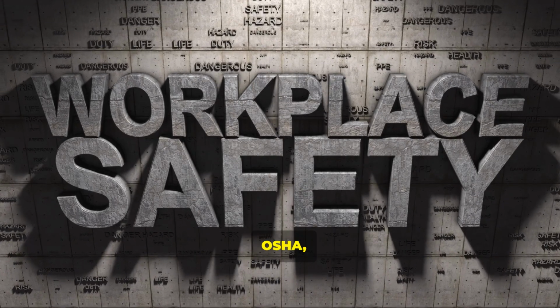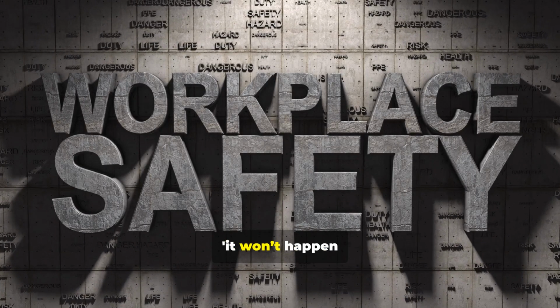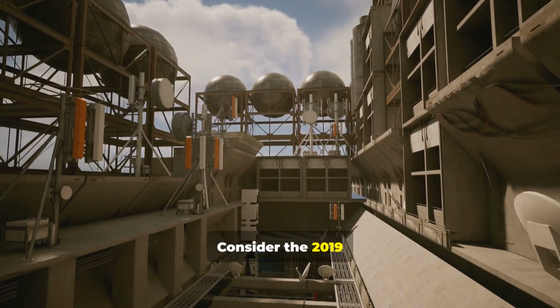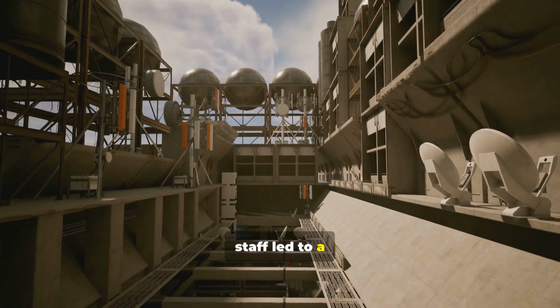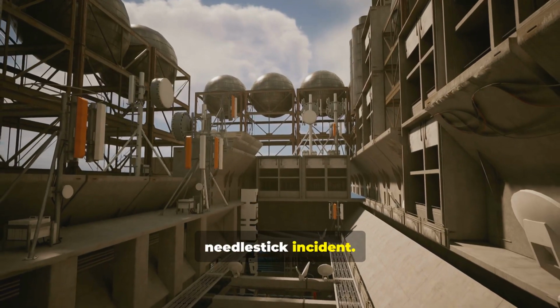According to healthcare standards, OSHA citation records show that neglect often arises from "it won't happen here" thinking. The lesson: risk may be rare, but preparation must be routine. Real-world lessons. Consider the 2019 citation of a mid-size manufacturer, where lack of an exposure control plan and untrained staff led to a costly and highly publicized OSHA violation after a needle stick incident.